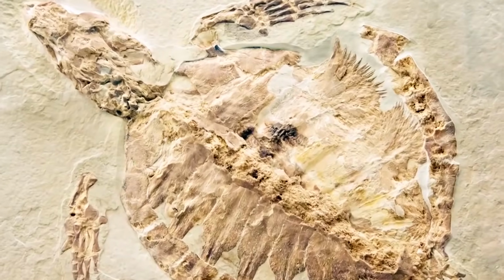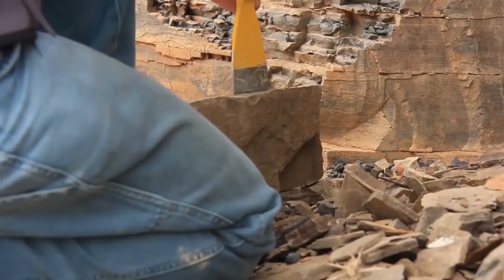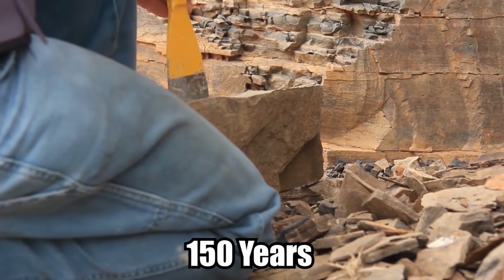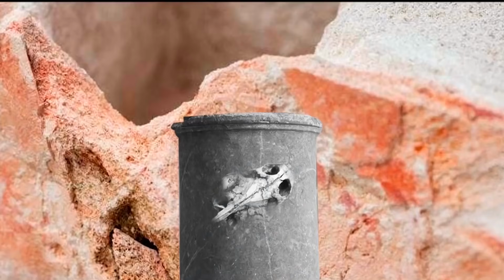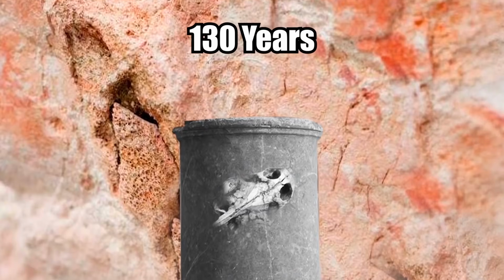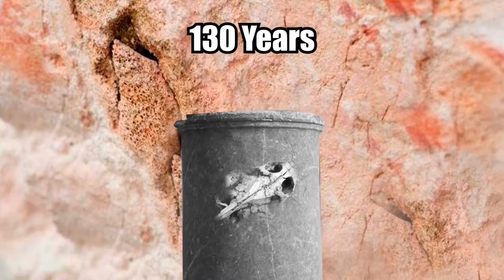Schofield said that turtle fossils are really rare in New Zealand. No similar turtle fossils have been found in Oamaru in more than 150 years of quarrying there. It's amazing that this new fossil was sitting inside a pillar for 130 years. It could have been lost forever.